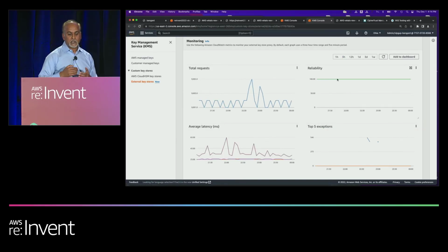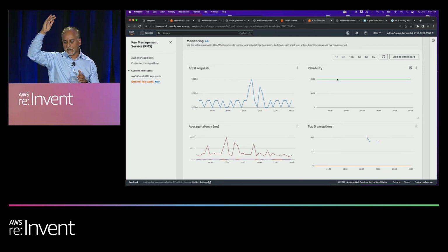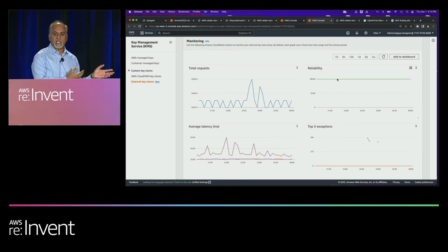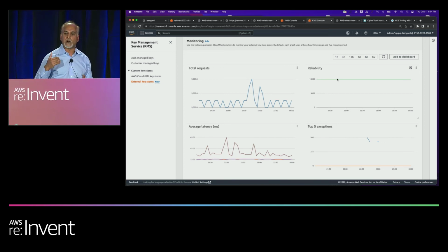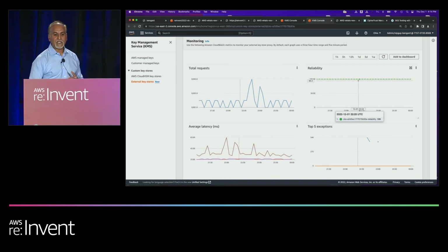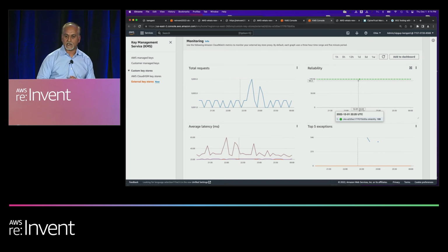So what do you want to monitor here? Because we have a TPS limit on the KMS side of 1,800 requests per second per custom key store, if you're getting close to that, you want to set alarms for yourself. And even before you get to the KMS limit, it's possible that your external key manager has a lower limit, and you want to be able to set alarms on that. This is kind of like the availability metric. So if you see any dips here, it means that your key manager is not healthy.